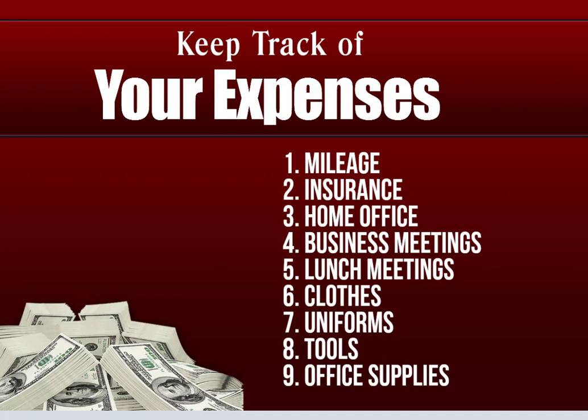Home office, if your office is in a home, which I suggest, especially this day and age, you get deductions from those expenses of lights, wherever your office is located, business meetings, lunch meetings, the clothes you use. If you have a business where you wear uniforms, tools, office supplies, pen, paper, computers, laptops, whatever it may be, keep an accurate track of these expenses. Now, there are softwares out there, there are bookkeepers, whatever you can afford, then that's what you need to do to make sure you keep an accurate account of your expenses.